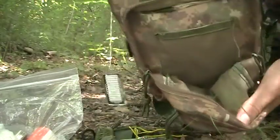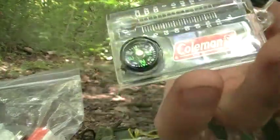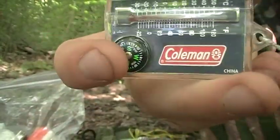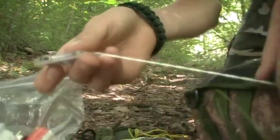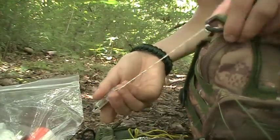And that's all I have in this second pouch. And also attached to the outside here, it's just a little Coleman tool. It's got a small compass as well as a thermometer. It's nice to have. I just have it attached with the inner strand of paracord to the bag here.